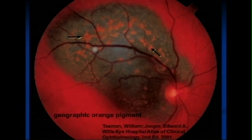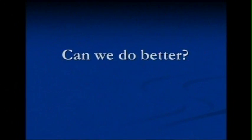Granted, this may have been diagnosed at this point in time. However, we want to basically keep something like this away, very near, it's right on top of the optic nerve, large. This doesn't have a good prognosis as something that was possibly caught earlier. So can we do better?